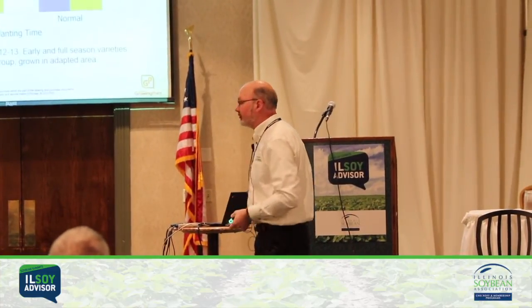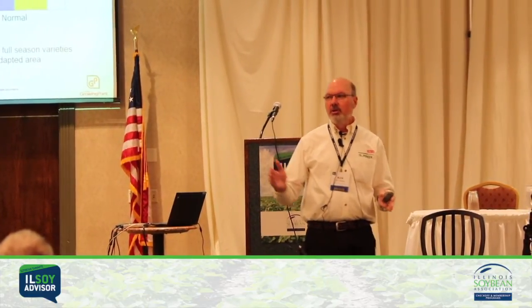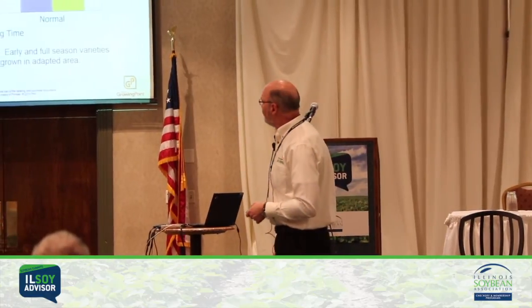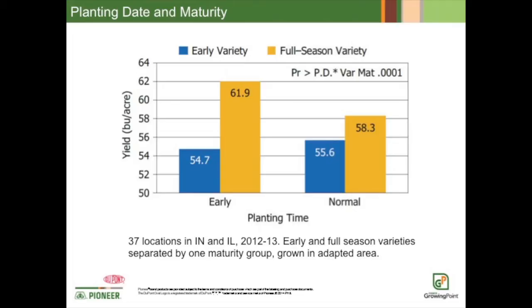What's that mean in terms of maturity groups of soybeans? So this is something the guys did in Illinois and Indiana back in 2012 and 2013. What we did was we took a set of varieties and they're one maturity group apart. So if it was a 2.5 that's normally planted there, the 3.5 is one maturity group later than that. Okay? And then we had two different distinct planting dates. We called one early and we called one normal, and those are generally about 10 days to 2 weeks apart from each other. But look what happens when you take the full season variety in the yellow bar and compare it to the earlier variety in the blue bar. If you plant a full season bean earlier, in this trial, over 2 years, we had more than a 7 bushel yield advantage for the full season variety.